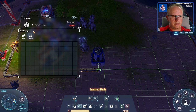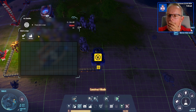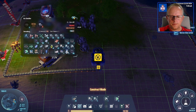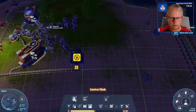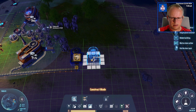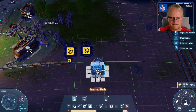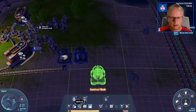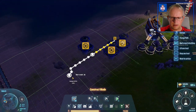Right, we're going to have this one making... what are we making on this one? This one will be stone. And we'll have a couple of those making stone. Glass, don't need quite so much of, so yeah. And we'll get the feeds ready for that.